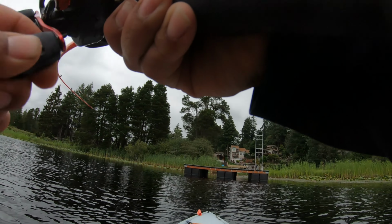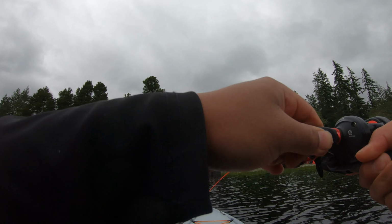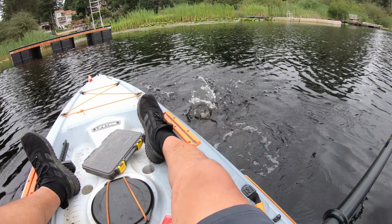Fish on, boys. Fish on. Oh, I didn't know I had a fish. Guys, a fish. Oh, yeah. Oh, he's under the boat, guys. Oh, no.